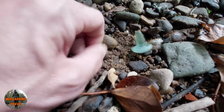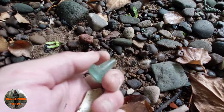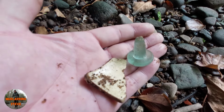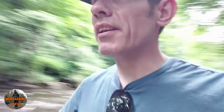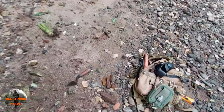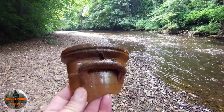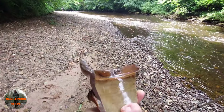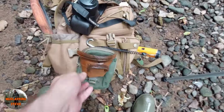Oh, I'll get in. And a bottle stopper, glass bottle stopper. I've not found one of these in a long time. Fantastic. Oh, fantastic. We'll take them. Hi, me again, guys. So I've just been down there, past where that big branch is there, into the water, and I didn't have the camera with me. I just found that. How cool is that? Oh, amazing, really, isn't it? Absolutely fabulous. So that will come back.